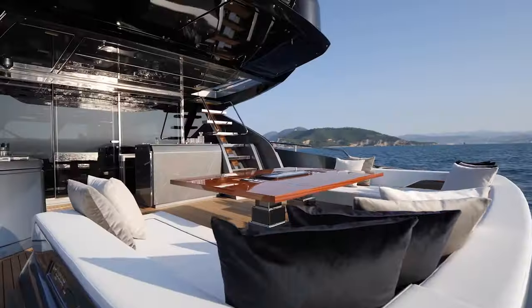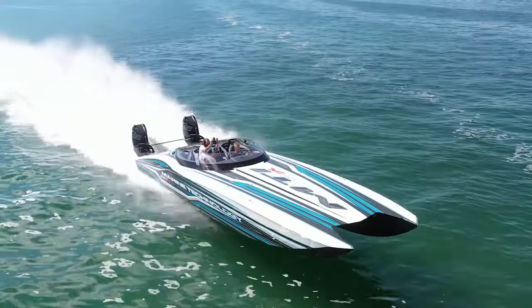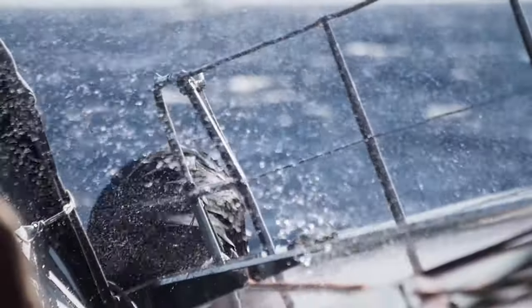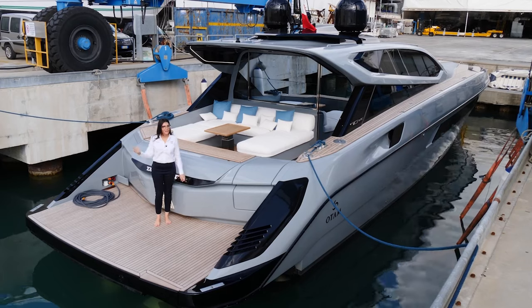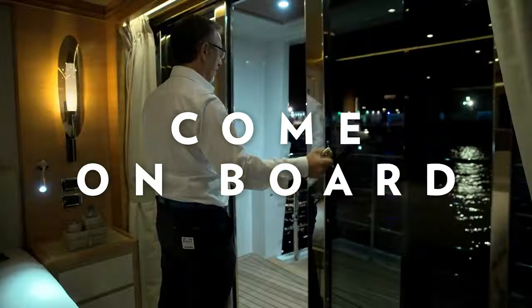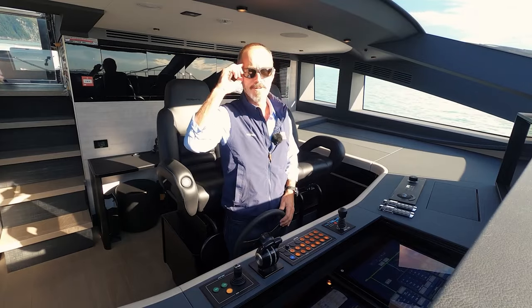Her name is Touch Me, and that's exactly what we're going to do because we've been invited to take her for a spin. What I like is we can talk at 85 miles an hour. And you want to create a boat that recalls that type of passion? Well, here you go. This here is Darth Vader. And who knows, perhaps I'll ask Father Christmas if he'll give me one for Christmas.